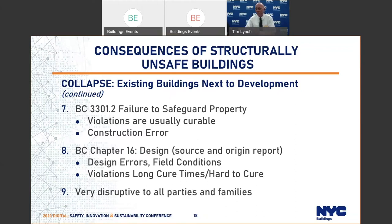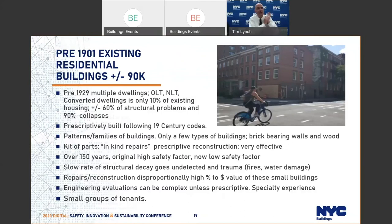This problem with collateral damage is very disruptive to parties. Okay, pre-1901 existing residential buildings. We're down to a population of 90,000 that we think are worth looking at. We're not thinking anymore. We know that this is where our problems lie, okay? And we can't take them on. The building department, we do many buildings, and we can't proactively go out and look at all of these buildings.